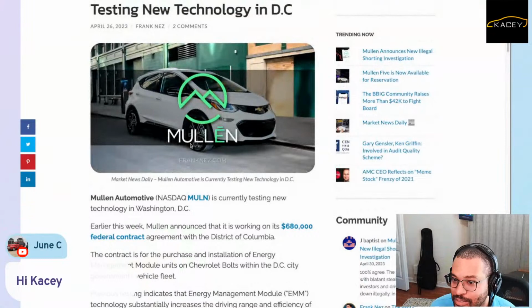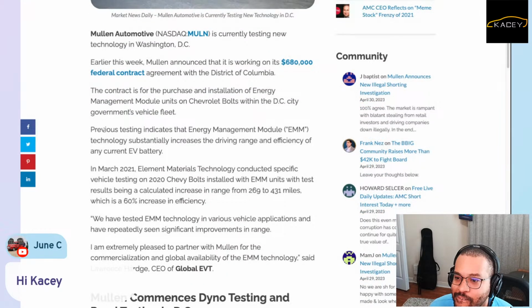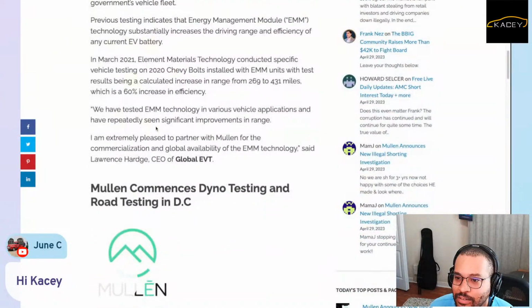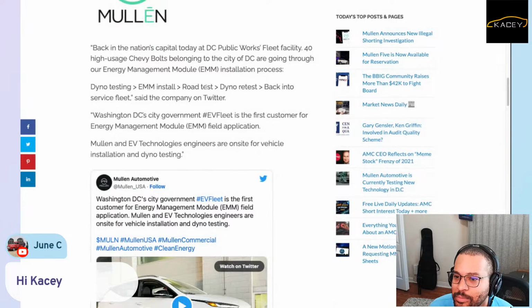It doesn't look like an autonomous car. I mean, it does, and that Cruise Automotive uses the Bolt, but I don't see any raft of sensors. $680,000 federal contract. Installation of energy management module. Oh, so these are probably going to be vehicle to grid, eh? Significant improvements in range. So this is a new EV control module then. Interesting. Got a press release. Dyno testing, EMM install, road test, dyno testing, back to service fleet. Okay.